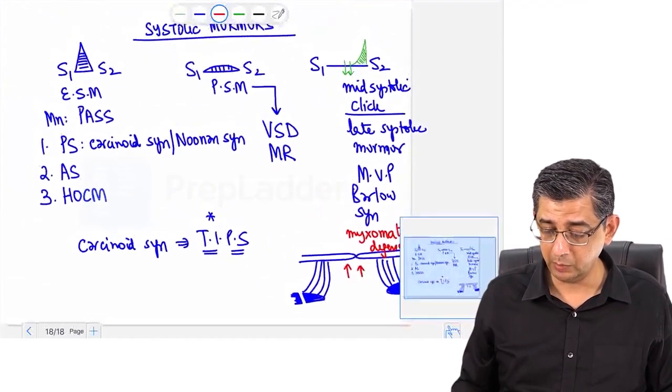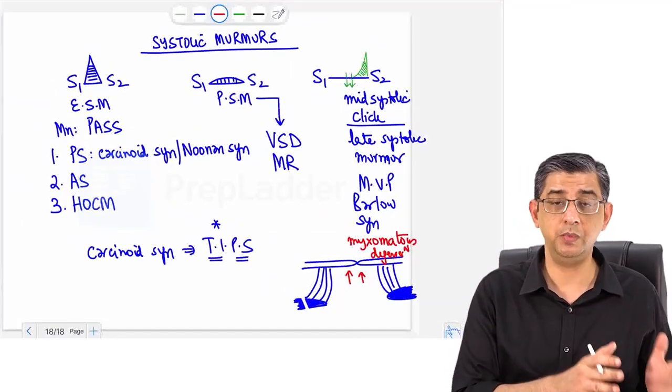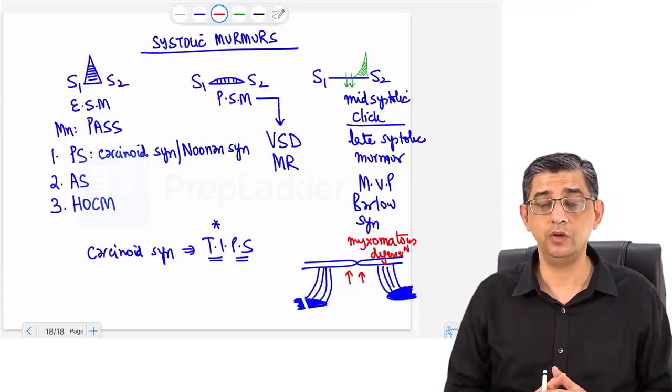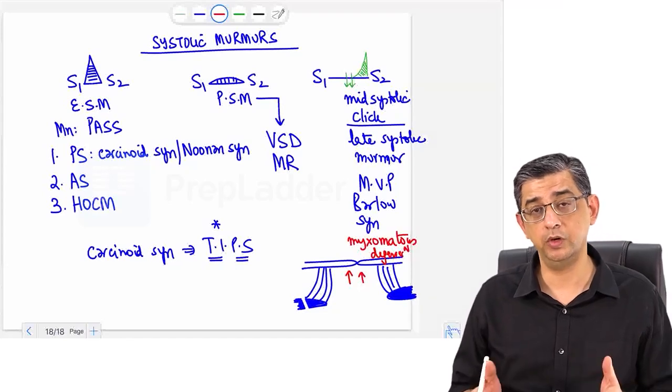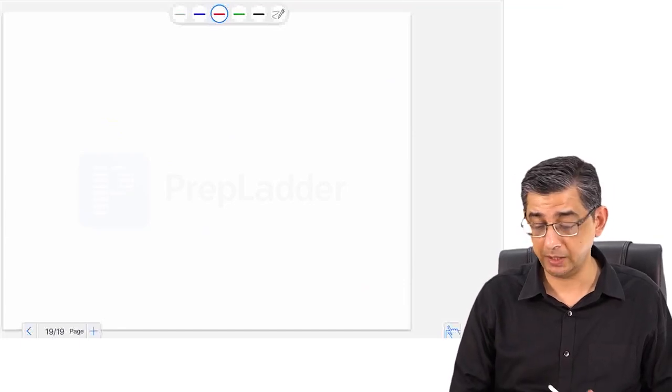But this is again one table that I want you to remember. Guys, at this junction, I want you to remember diastolic murmurs versus continuous murmurs versus systolic murmurs. And if you can hand draw these small tables by yourself, you would be on your way to getting these questions and your strike rates relatively better.